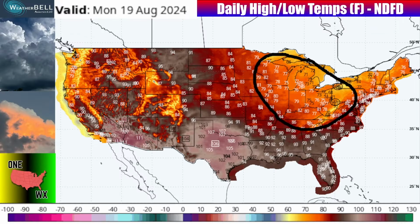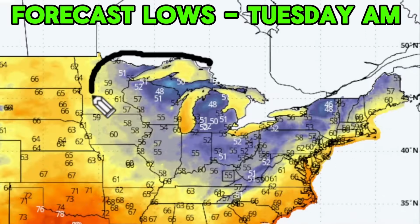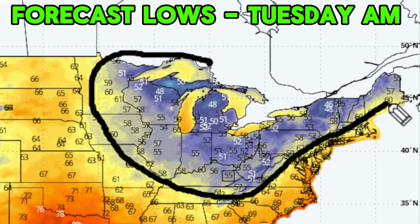If you see a circle for an afternoon high, that's a record minimum high, so it's never been that cool before for an afternoon high temperature. There's another one of those kind of weird things to say. By Tuesday morning, temperatures are really cooling down even more across this region.